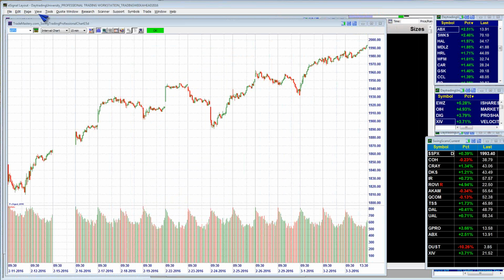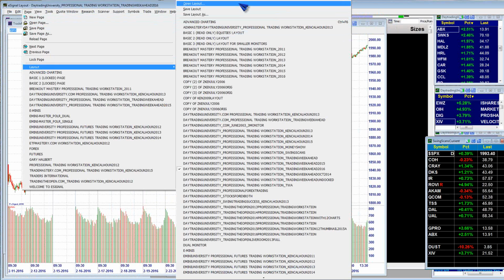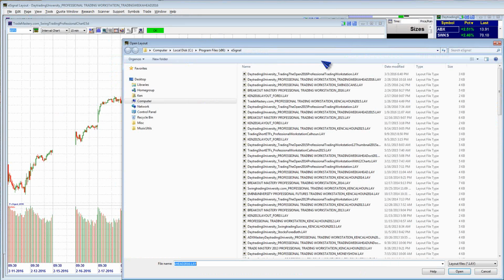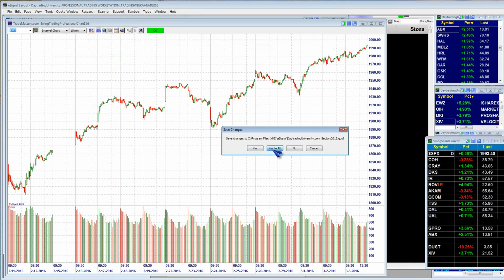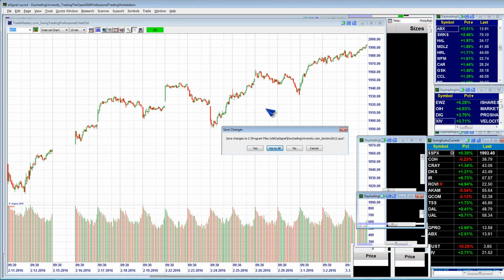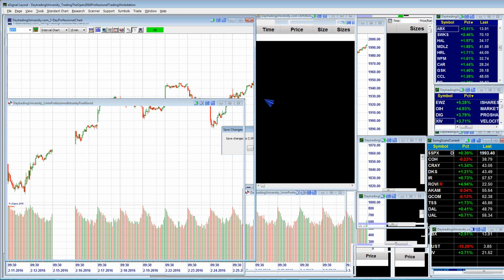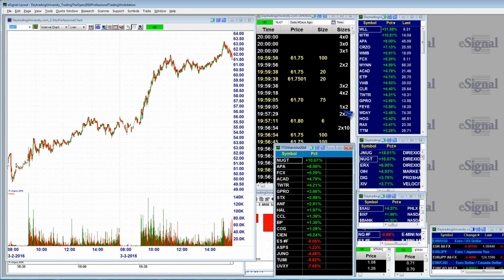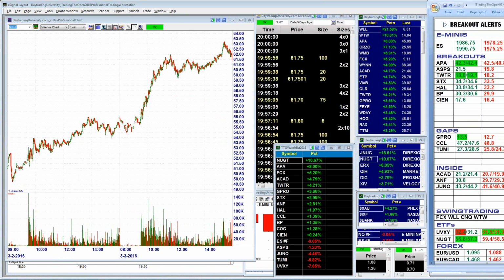Okay, now for you wild and woolly day traders, let us shift gears to our intraday trading setup. And I still use the eSignal 10.6 build because I like it. It's what I've been using for 15 years. So I highly recommend eSignal. It's the best charting software in the entire known universe. I've done millions of dollars worth of trades using eSignal. So that's why I'm a big proponent of eSignal, because it works for me.